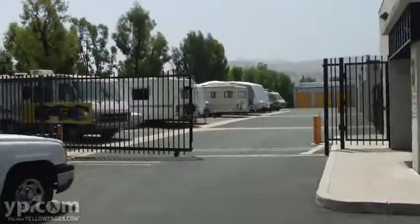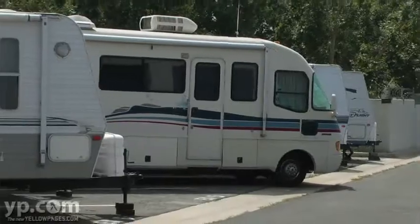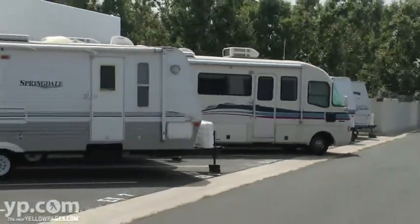We have a computerized gate, we have security cameras, and we have on-site managers that live here. From outside storage for RVs and boats, recreational vehicles, to inside storage for personal goods and business documents, we have any size here at The Storage Place to accommodate your needs.